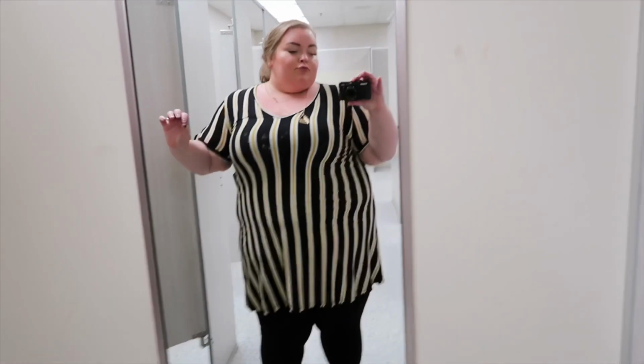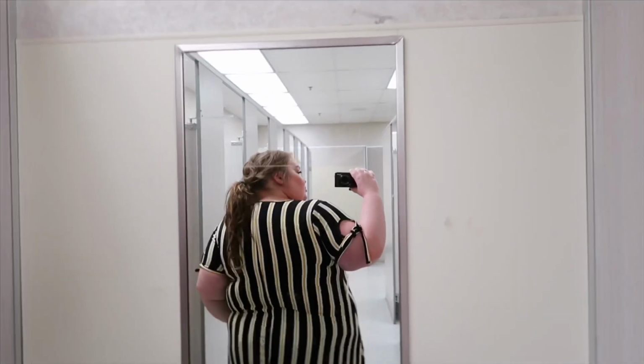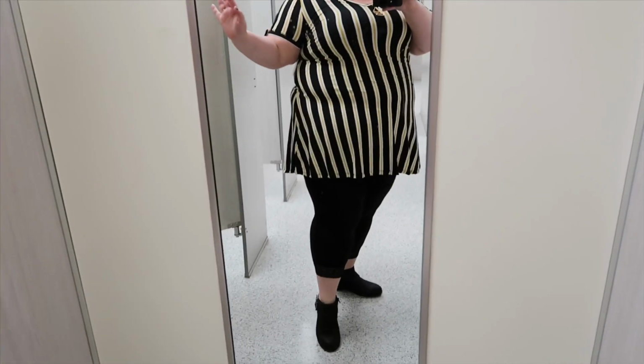So the first one I tried on was this really cute striped yellow, black, and white dress. It was really soft and I love the little opening at the sleeve. I thought that was cute. I love the way it fit. It was nice and long but not too long, so it could be worn as a dress if I wanted to as well. And it had the little necklace attached to it, which I actually thought was pretty cute. So I have to say this was a pretty cute one overall and only $14.99.